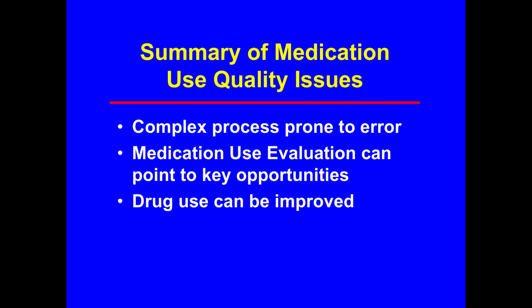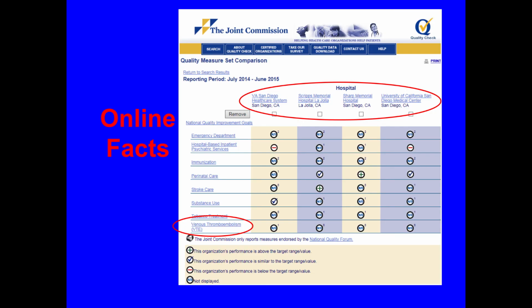Medication use and the quality associated with medication use is a fairly complicated process. It is error prone. It's been shown over the years to not be easy, in spite of the fact that it seems that it should be. Medication use evaluation helps direct toward opportunities to improve the use of that medication, and drug use can be improved, and we've demonstrated that through some of the slides and studies that have been presented to you today. There are substantially more pieces of data that are out there that are transparent and visible to the public. In the interest of time, we'll not talk about those today.